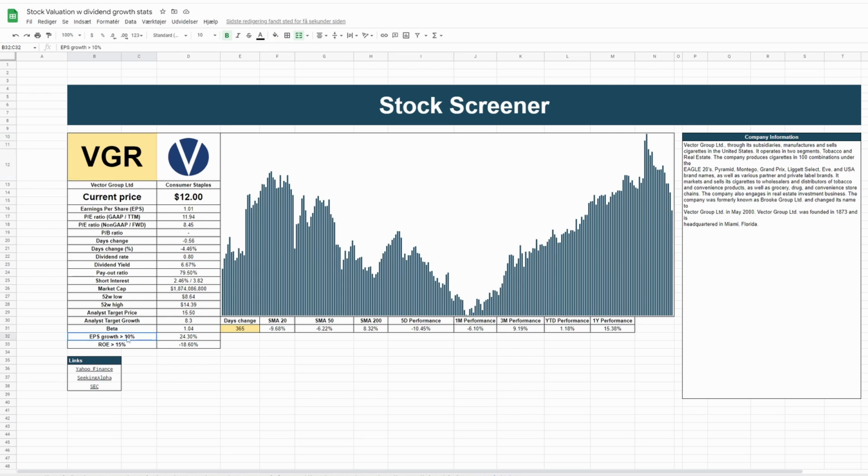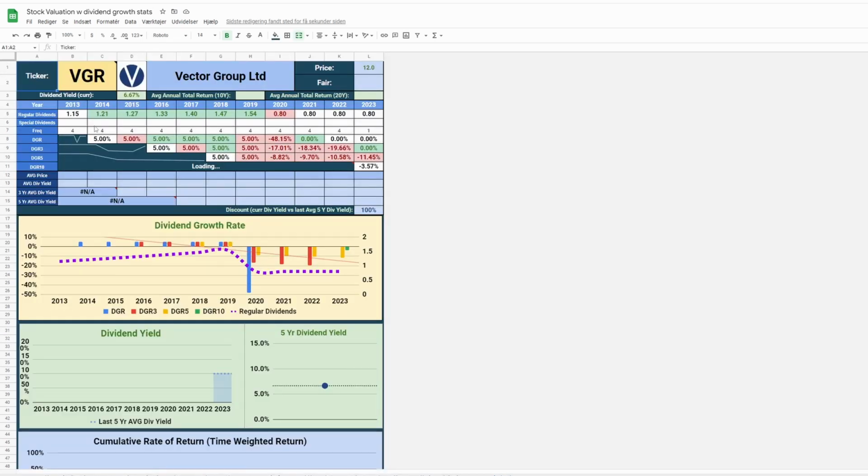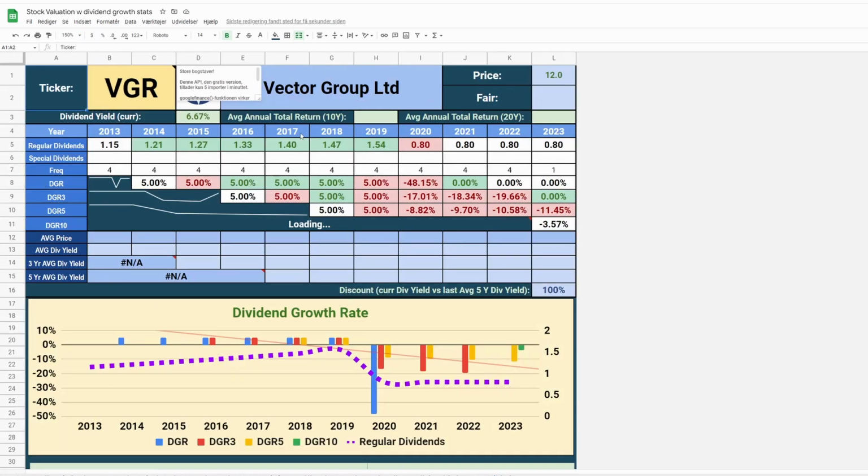They do show a pretty nice amount of EPS growth, but no return on equity growth, unfortunately. And if we jump into the dividend data tab and zoom in a little bit more here, once again, they have also in 2020 slashed the dividend quite severely, almost 50%, going from $1.54 to 80 cents. And that they've actually kept for 3 years now, so almost no dividend growth at that time. So over the last 10 years, it's actually a negative 3.5%. And over the last 5 years, it's a negative 11%.